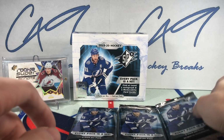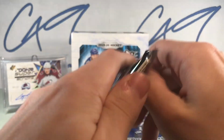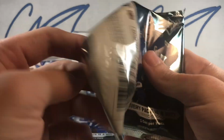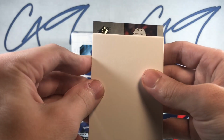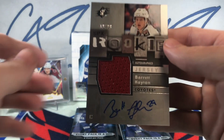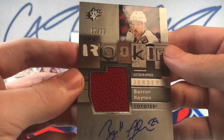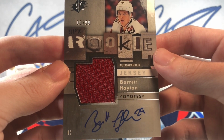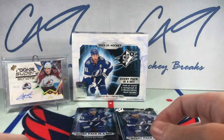Taking off the, I switched that already. So this is the bottom right. Got the top. And I did not turn that quick enough. It looks like a tribute. Barrett Hayden. Very nice. 19 of 99. SPX rookie autograph jersey, Barrett Hayden, from the bottom left pack.